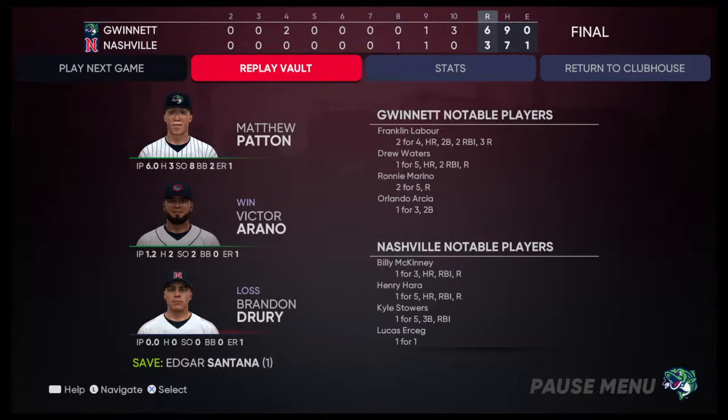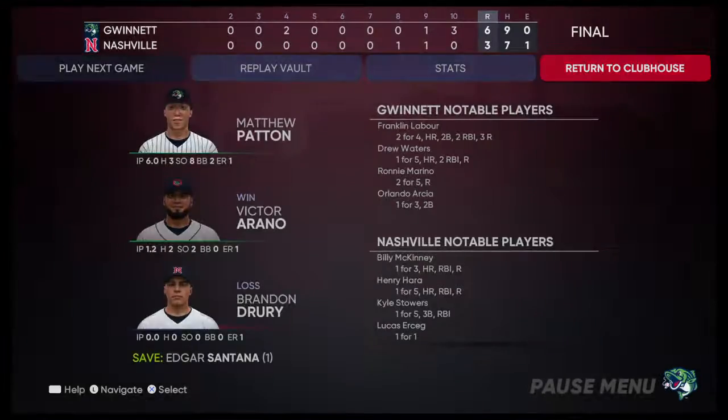Here's our final line score. First for the victorious Gwinnett Stripers. 6 runs, 9 hits, no errors. They left 9 runners on base. For the Sounds, 3 runs on 7 hits.